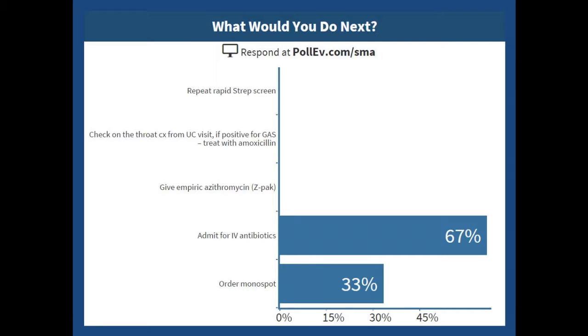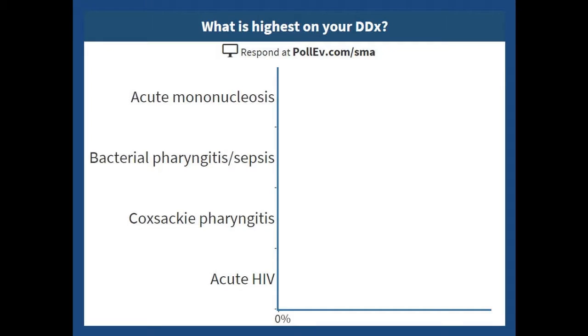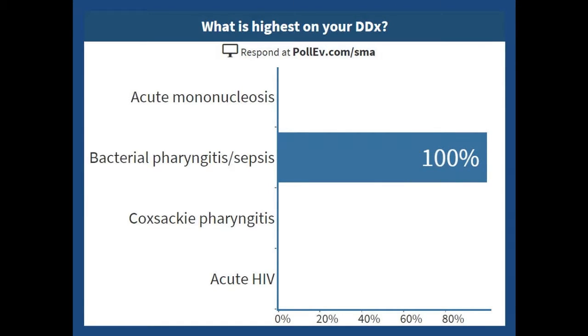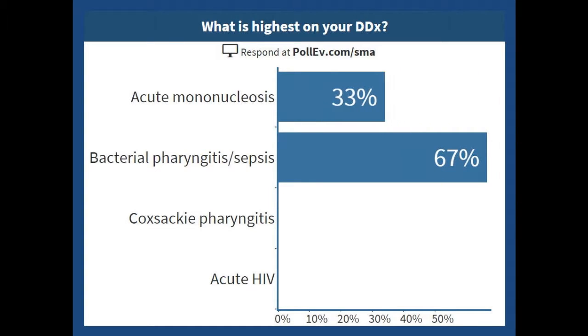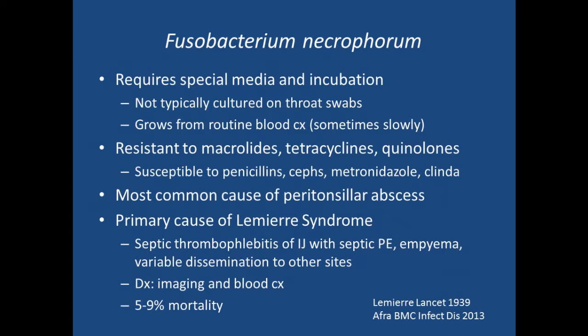So let's take a look. What's highest on the differential? Mono, bacterial pharyngitis, sepsis, Coxsackie pharyngitis, or acute HIV? Okay, yeah, and it mirrors what you all said you would be ordering and concerning, and all your concerns are valid here, right? Well, there's your CT scan. And her blood cultures quickly grew Fusobacterium necrophorum. Yep. So let's talk about this organism.